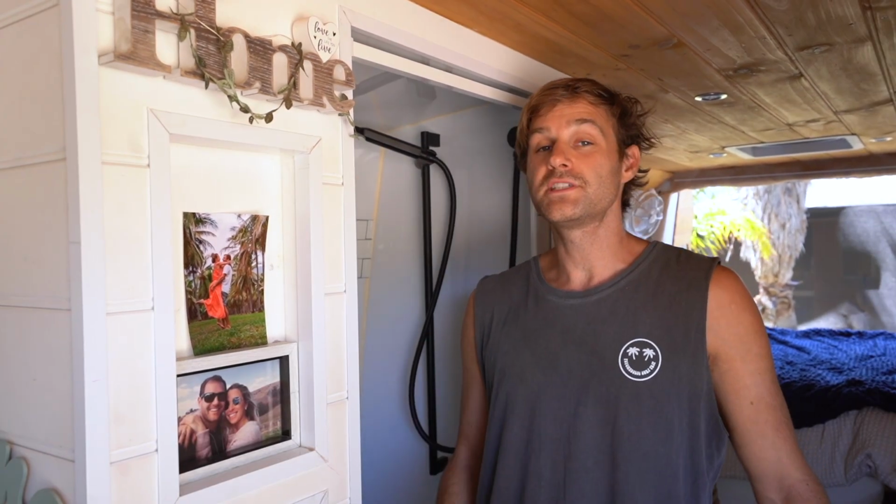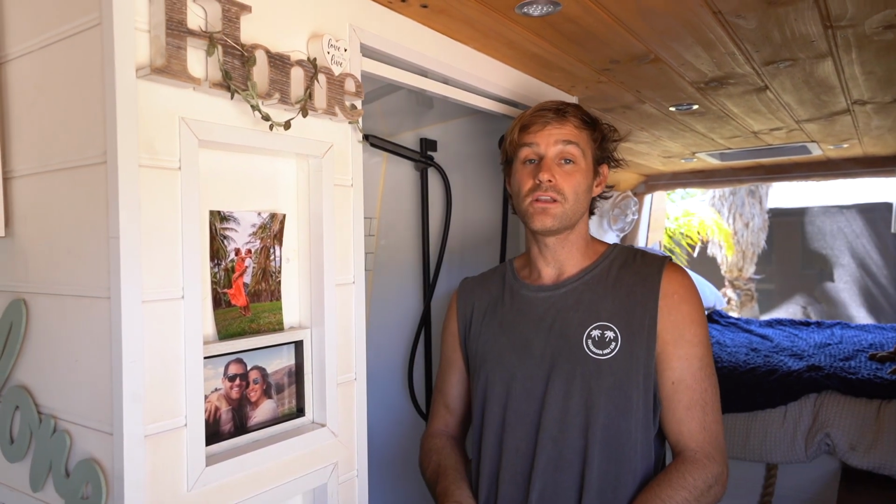We wouldn't do van life without a shower. It is a nice option to have when we want to and when we need to. We do almost shower every day, but we always look for a public hot shower, and surprisingly, there's a lot of hot public showers here in Australia, or we shower at the gym.